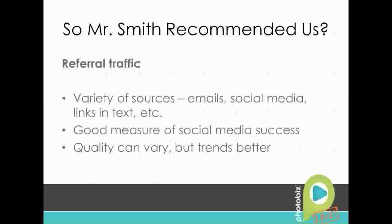Now, because Facebook uses an algorithm that on the face is very similar to Google's, it trends better. Your referral traffic tends to be people who at least know what they're getting into if they're not entirely certain that they want to hire your services. But as always, there are no guarantees here.